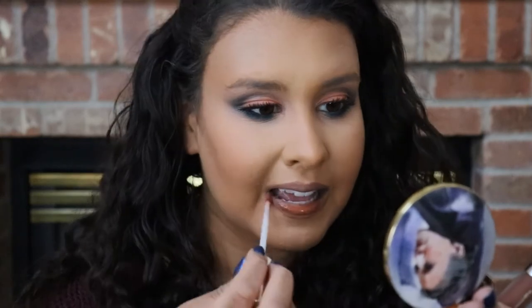And then finally, just to deepen up this color a little bit, add a little more richness and deep brown color, I'm going to go into it with this guy. This is the Buxom, what is this called? Lip Plumping, Full On Lip Cream. And this is in the shade Moscow Mule, which is kind of a reddish brown shade. And there we have it, my Ashoka Tano inspired makeup look.